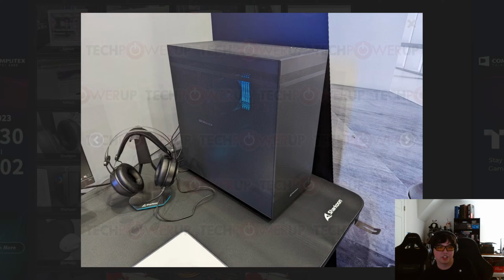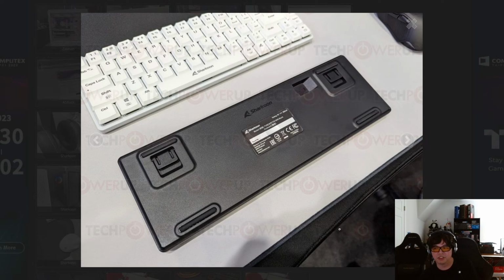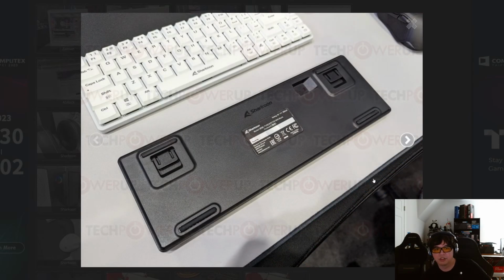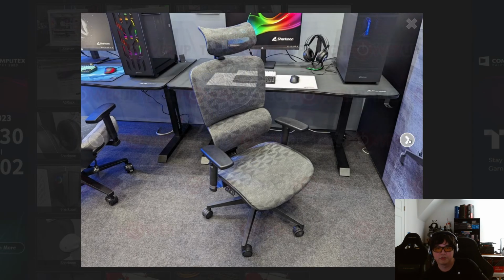This says a lot of mesh. This might actually be the best case that I've seen from them so far. The Sharkoon stuff. I don't do wireless mice and keyboards. For those that don't know, I only ever use the wired stuff because I don't have to deal with batteries. And the thing is, if you have a rechargeable keyboard, assuming those exist, why would you even have it wireless in the first place if you're just going to end up plugging it in all the time? See what I'm saying? So I'm not a big wireless peripheral user.